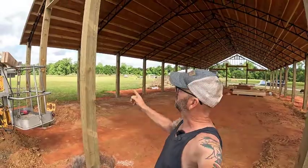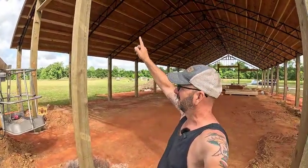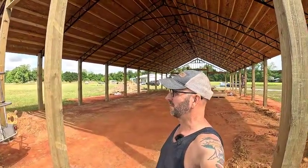Yeah, you can see it up there. So let's put these last couple purlins up. And then I'll take you around, show you the roof. I think that's going to be it for today.